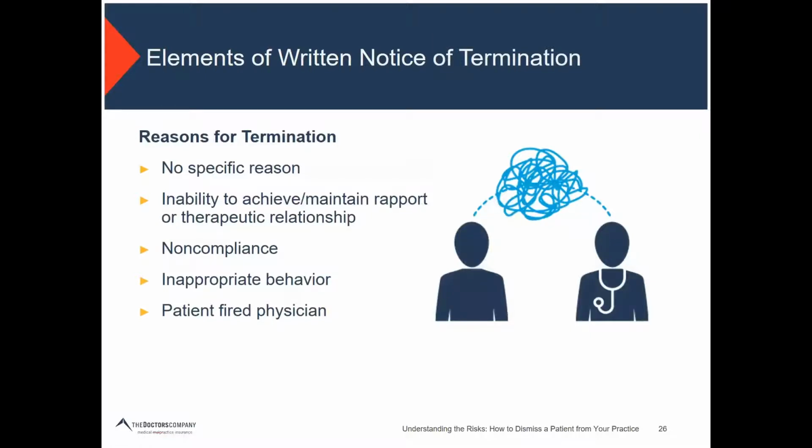What do you have to say as reasons for termination? You can say no specific reason other than in light of recent events or in light of your last visit dated June 15th, 2021, it is evident that the physician-patient relationship has deteriorated and this practice is no longer willing to see you as a patient. Or inability to achieve and maintain rapport of therapeutic relationship. You can specifically mention non-compliance. But before you put non-compliance as the reason, make sure that your clinic chart is accurately documented.